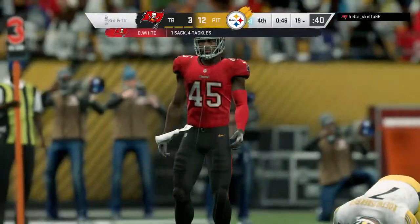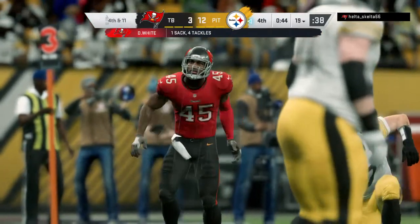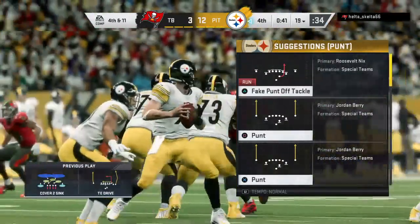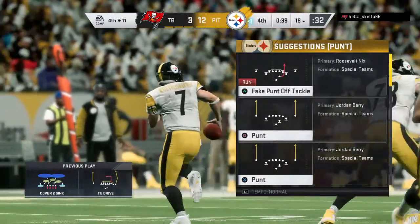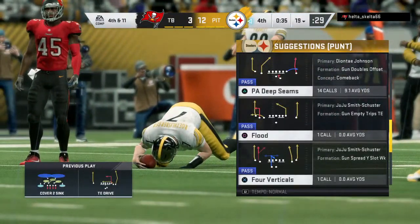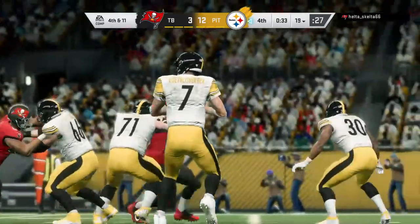And he can't get rid of it. He's taken down. Devin White able to get outside the numbers and drop him for a loss of a yard. Brandon, that's just football 101. If you're out of the pocket, you've got to get rid of the football in this situation. You cannot take a sack in a 2-minute drill.